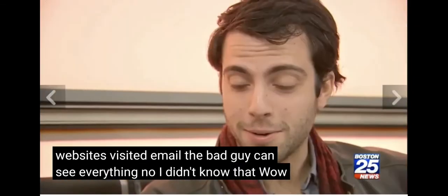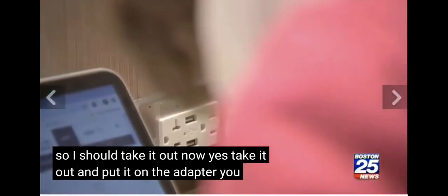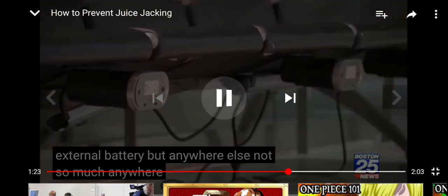No, I didn't know that. Wow, so I should take it out now. Yes, take it out and put it on the adapter. You are safe plugging it into a wall or an external battery, but anywhere else, not so much.